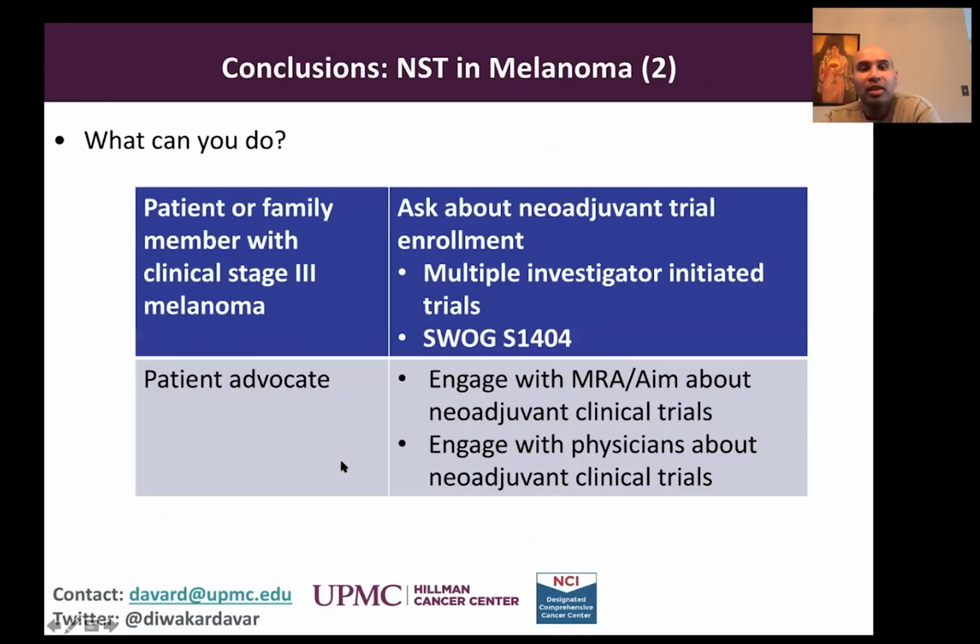What can you do? If you have a patient, family member, or if you are a patient with stage 3 melanoma, that is, if you know that you have a positive lymph node, or the lymph node comes back after you've had early stage disease, please ask your surgeons, please ask your dermatologist, please ask your Mohs surgeon or your oncologist about neoadjuvant trials. You don't have to enroll in ours, but you should ask them whether you're a candidate.